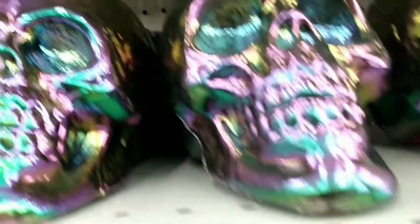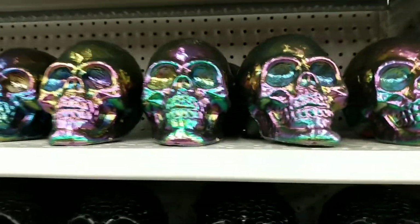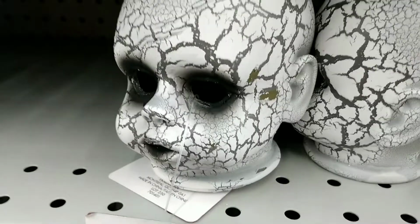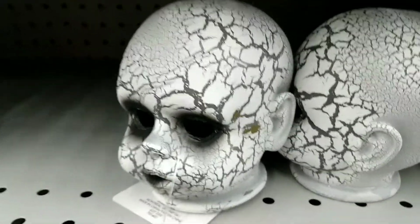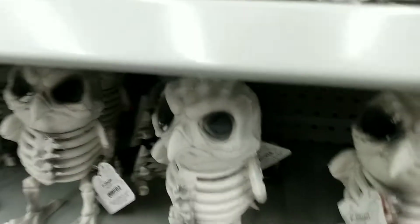You do have these really cool skulls right here with a nice holy design. The rainbow chrome skulls, which I wanted to get last year, but they didn't have them when I finally went back for them. You do have these doll heads here. I'm holding other things, so I can't really see if it lights up, but it looks like it does. Rats, which you see every year. And then obviously more skeletons.